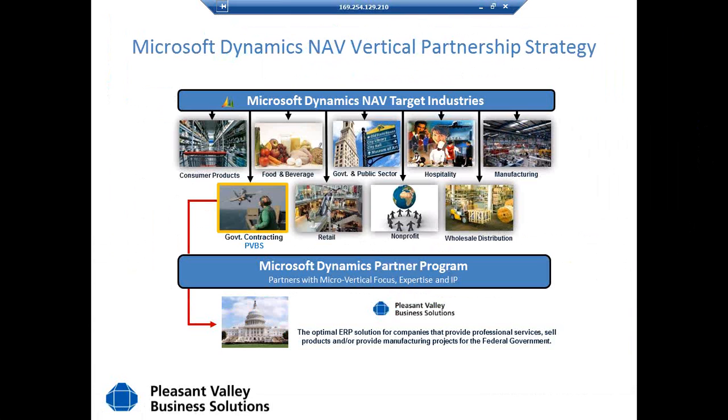Microsoft's business model is that they don't sell direct to end users. So whether it's the federal government or government contractors or other commercial firms, they work through partners, especially on the Dynamics side. What they look for partners to do is to drive vertical expertise and vertical capabilities. And that's what PVBS has done. We've built out solutions inside of Dynamics specific to what a government contractor needs to run their business. That includes the reporting, the workflow, the overall invoicing capability. So the things that are unique to a government contractor, they're all baked into the solution.